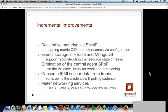So the way we agreed with the Ironic folks at the Summit just gone is that they will control the polling cycle, and they'll emit an AMQP notification containing a dump of the sensor data from IPMI. Then Ceilometer will take that, massage it, filter it, take the data that's varying and interesting, and according to our configuration for a particular deployment, persist some of these data in the form of Ceilometer meters.